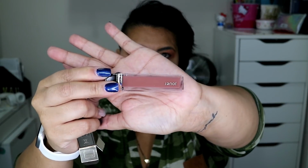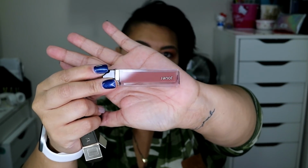Not sure if this is one I have. I do have several, but it sounds familiar. Yeah, I believe I have this one already. I'm not going to swatch it because I think I do, but I'm not sure where all my Jouer lip glosses are. Actually, hold on, let me check. Okay, so yep, I do have it. I thought so. The name sounded familiar, which is fine.